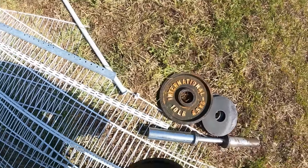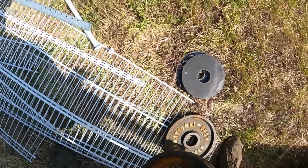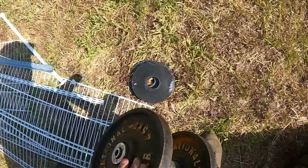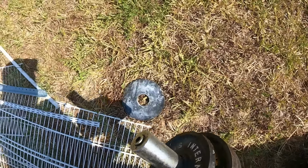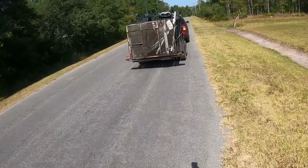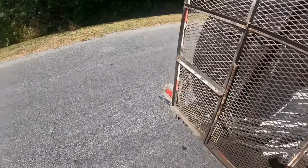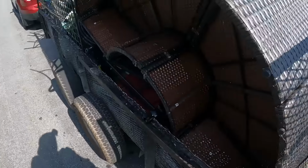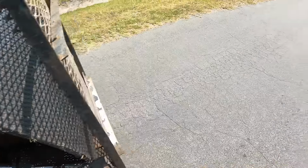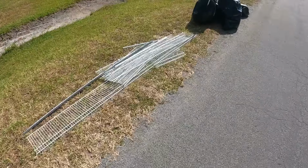What do you got? 10 pounders. Let's load them up. Oh, gosh. I'm not that strong. We'll go double-handed here. You can hold this in. You can hold that in there.